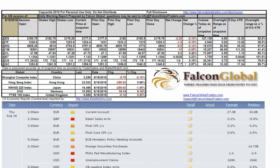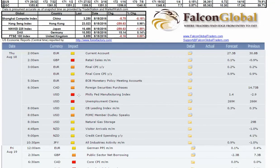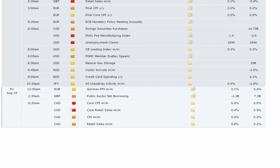China is down just below scratch. Hong Kong, though, is solidly up at about 1%. Japan, though, down about 1.5%. Germany up just above scratch. United Kingdom at scratch. In terms of macroeconomic reports for today, with a focus on the United States, we have Philly Fed manufacturing, the weekly unemployment claims, FOMC member Dudley speaking, and the nat gas storage report. Looking forward to tomorrow, there's nothing on the U.S. calendar.